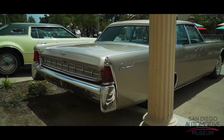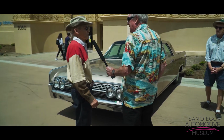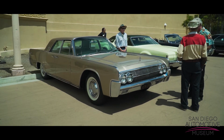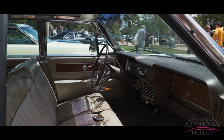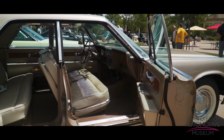Absolutely. What year? 1963. How long have you had her? Since 1973. I bought it when it was 10 years old during the era of oil embargo. Perfect time to buy it. Nobody wanted such a big gas guzzler, so I had to pay $850 for it. You did not. I did. $800 for this car? $850.